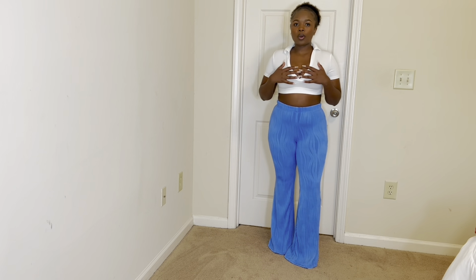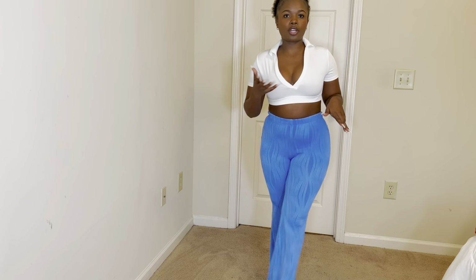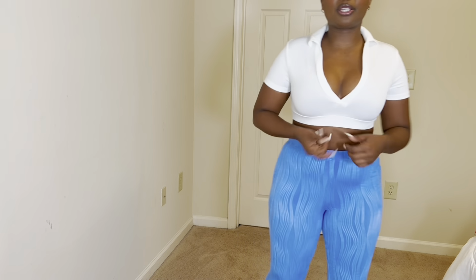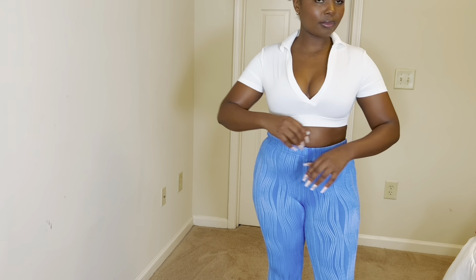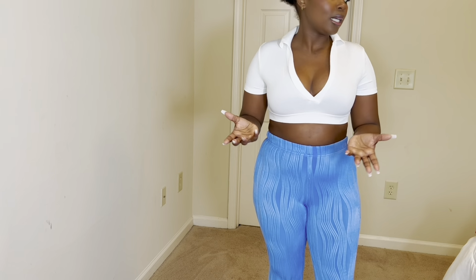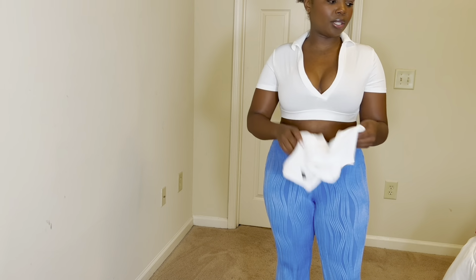So I wanted to pair that with this top. Honestly, let me come a little closer. It's cute, but this top, I didn't realize it has a band down here and it's really tight. It's tight on the arms too, not that tight, but I thought it was gonna be stretchy material. It's kind of tight, which is okay.